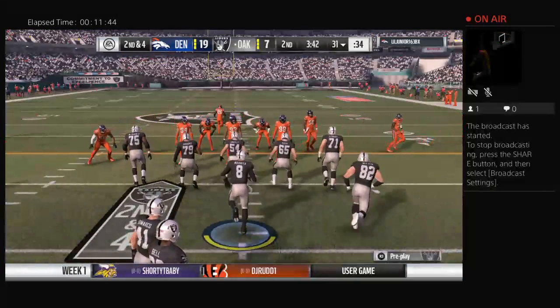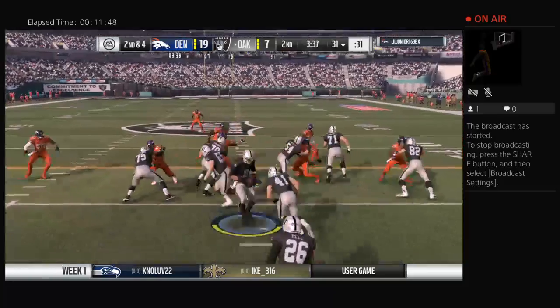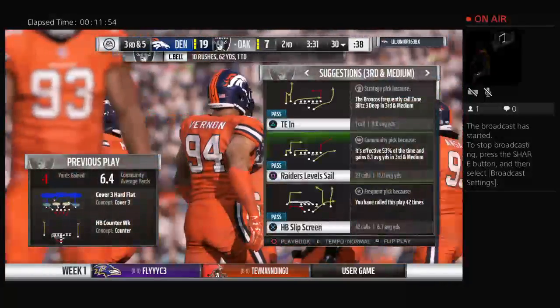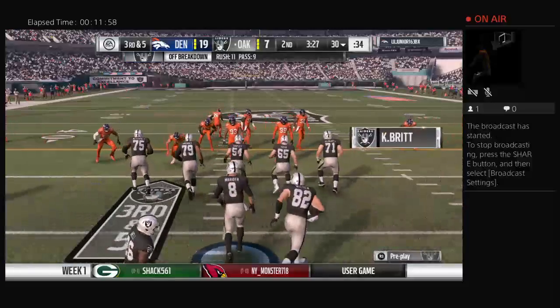Shift together here from the D-line. First play of the drive, let's give credit all around. Excellent blocking, but the guy carrying the ball, he was the finisher. A really nice run. Trying to run inside, but nothing there. And they'll lose a yard that time, and that's going to lead to a third down.